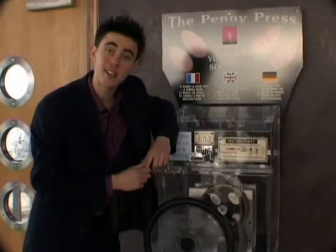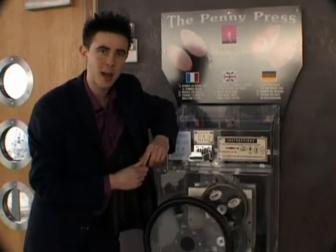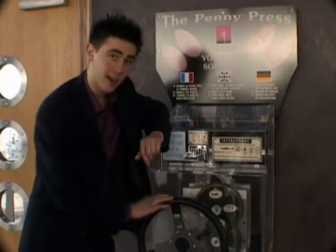I've been told that if I turn this wheel, I'm going to get a souvenir penny. And the cost of construction for the Spinnaker Tower is just a little bit more than that. It's actually £35 million. And if I want to make that up, I'm going to have to get turning.